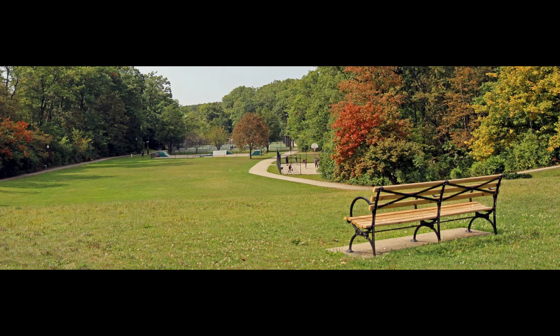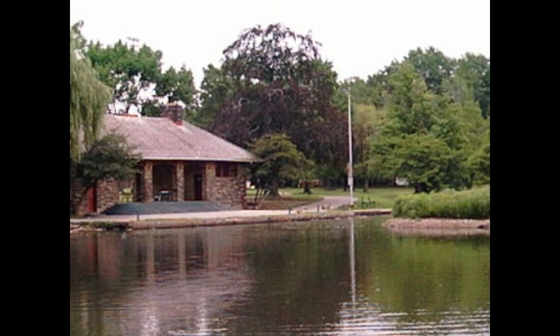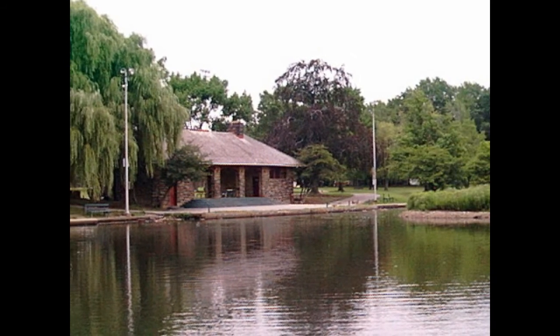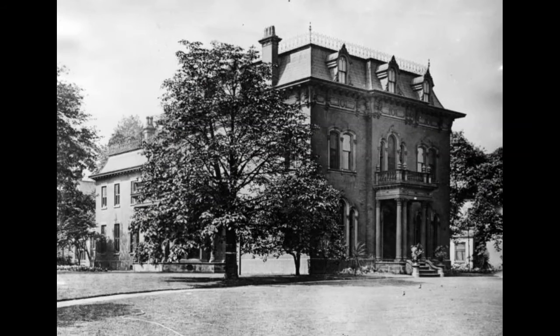Cleveland Heights is also known for its parks and its recreation. The first big park of Cleveland Heights was Forest Hills Park. The land for the park was donated in 1938 to the cities of Cleveland, Cleveland Heights and East Cleveland from the Rockefeller family. Forest Hills was John D. Rockefeller's summer estate and where he had his favorite home in the area. His other home was among the great mansions of Millionaires Row on Euclid Avenue in Cleveland.